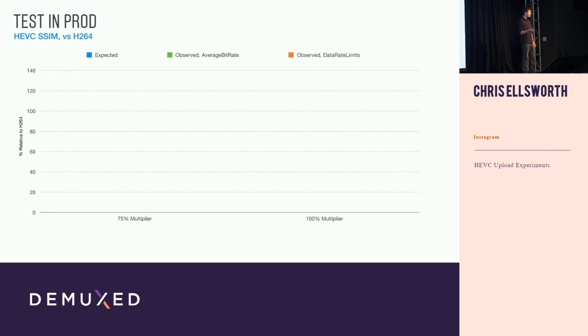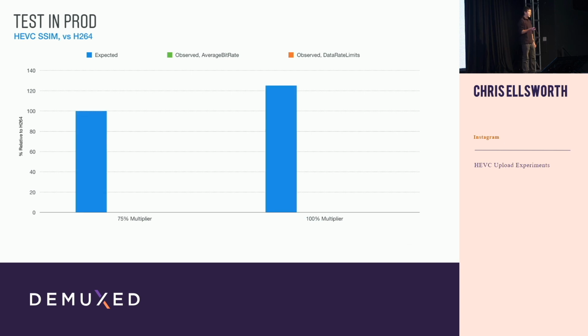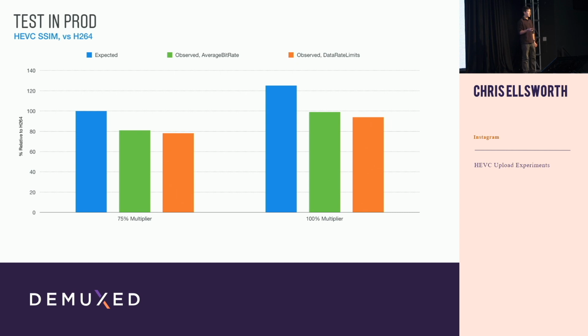So before I show you the results, I want to show you our hypothesis, because every good experiment should have a hypothesis. This is what I expected. I expected at 75% of the bitrate that we use for H.264, I would get at least the same SSIM out of HEVC. And then if I use the same bitrate that we use for H.264, we should get a higher SSIM. Here's what we saw. Well, using the average bitrate key, actually we get lower SSIMs, regardless of whether we use 75 or 100% of the bitrate. How about the data rate limit setting? Well, in fact, it's even lower than average bitrate. So it turns out B frames do matter.